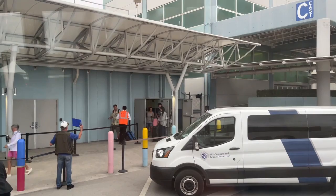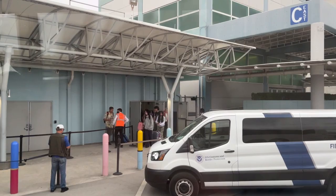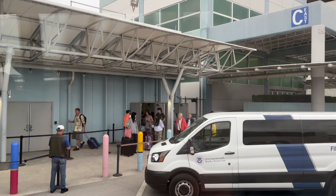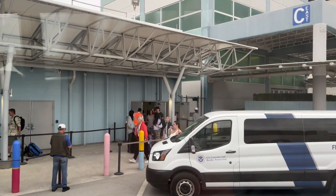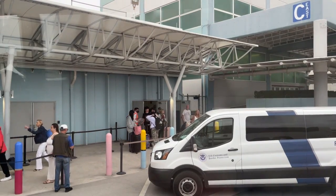When you leave the terminal, the buses, if you're doing a transfer, are right outside the terminal. And it's a very easy process to get through security. And then right there, we're like the first bus today, but you're right outside these doors, all the buses are.